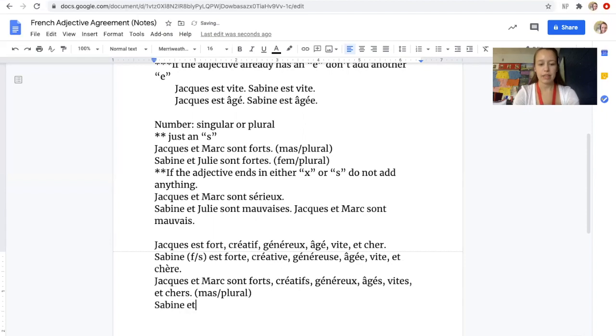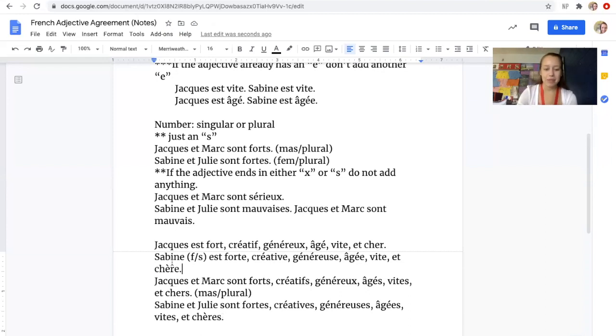And if we look at it as Sabine et Julie sont fortes, créatives, généreuses, âgées, vite, et cher. So here I just added an S to every single one of these adjectives up here because it became feminine and plural.